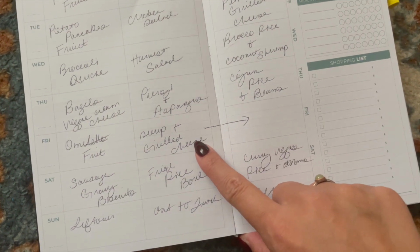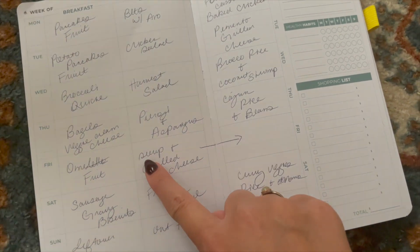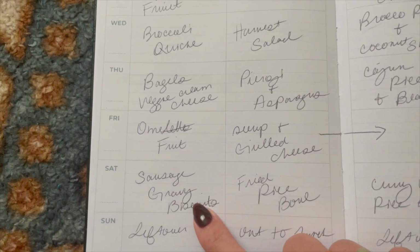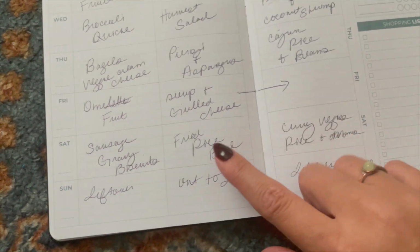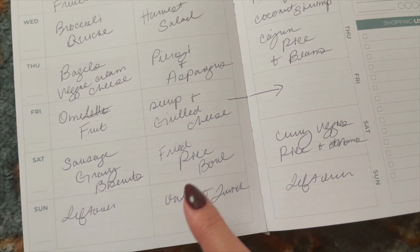And then for lunch, we're doing some sort of soup and a grilled cheese. I have one with me here. And I'm going to carry that in to dinner because I'm going to do soup in the crock pot. And then for Saturday, my husband will be here, so we'll do sausage, gravy, and biscuits. And then for lunch, we'll do a fried rice bowl. I think I'll just do some leftover shrimp in that or some leftover sausage for my husband.